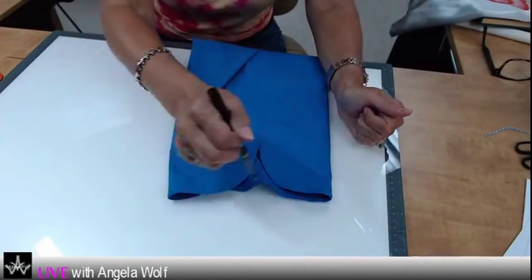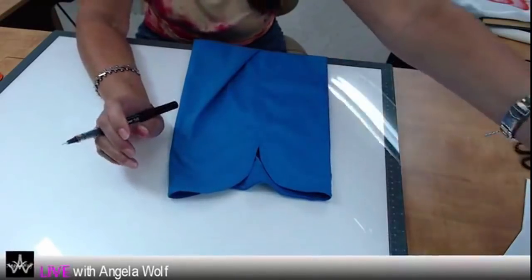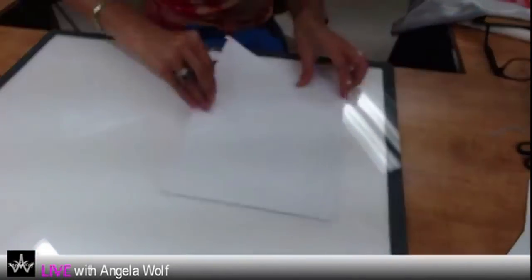This started like a regular hem, but I'm going to show you how to alter your pattern if you're sewing from scratch to have that look.